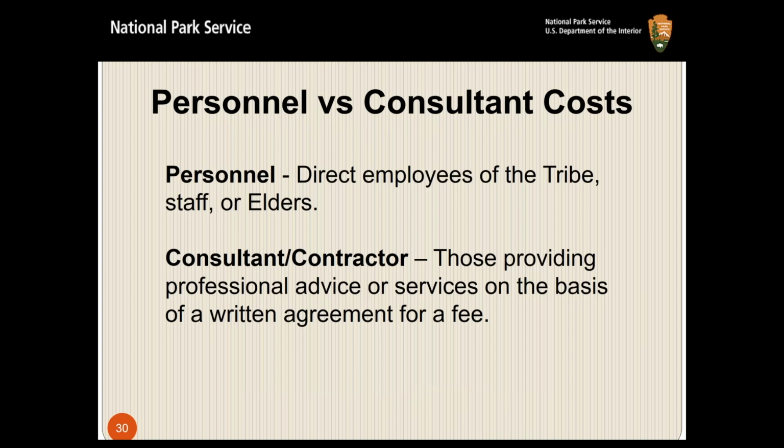How do you know if a person is considered personnel versus a contractor? Personnel are the direct employees of the tribe, including elders. Consultants or contractors are those providing professional services or services on the basis of a written agreement for a fee. Some tribes list stipends for elders under the other category, and that's allowable as well.